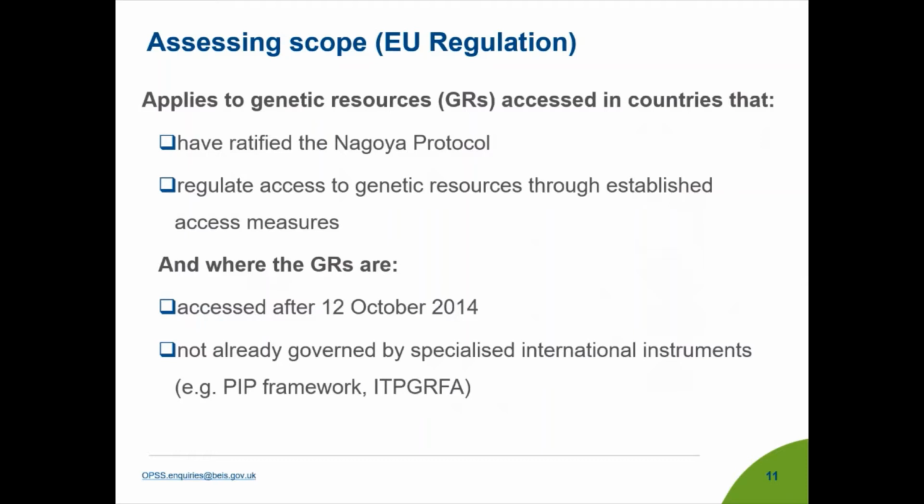And genetic resources which are already governed by a specialised international instrument are considered out of scope of the regulations because they are considered to already comply with access and benefit sharing. So the two recognised international instruments are the Pandemic Influenza Preparedness Framework and the International Treaty on Plant Genetic Resources for Food and Agriculture. Both of these frameworks have access and benefit sharing built into them. So by following those systems, we're confident that you're compliant with access and benefit sharing.